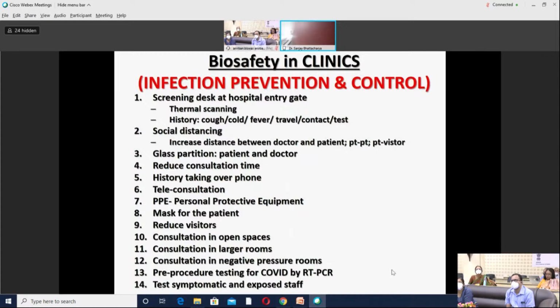So what are the infection prevention and control methods? Or in other words, what is the biosafety in the clinics? It's important to see that there are a number of methods, and these are more or less the methods that we use in the hospitals. And certainly most of them are used in Tata Medical Center, which is a cancer hospital.